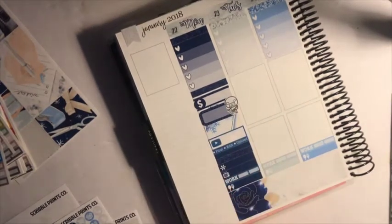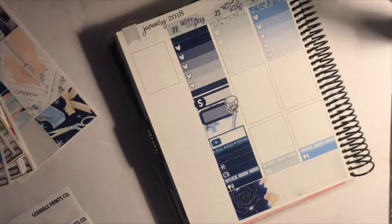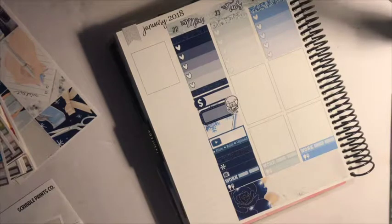And then the last thing I want to mark is that on Monday, I need to update my bullet journal. This seems like one of those things that you don't need to mark, but I need to mark it or else I will forget.